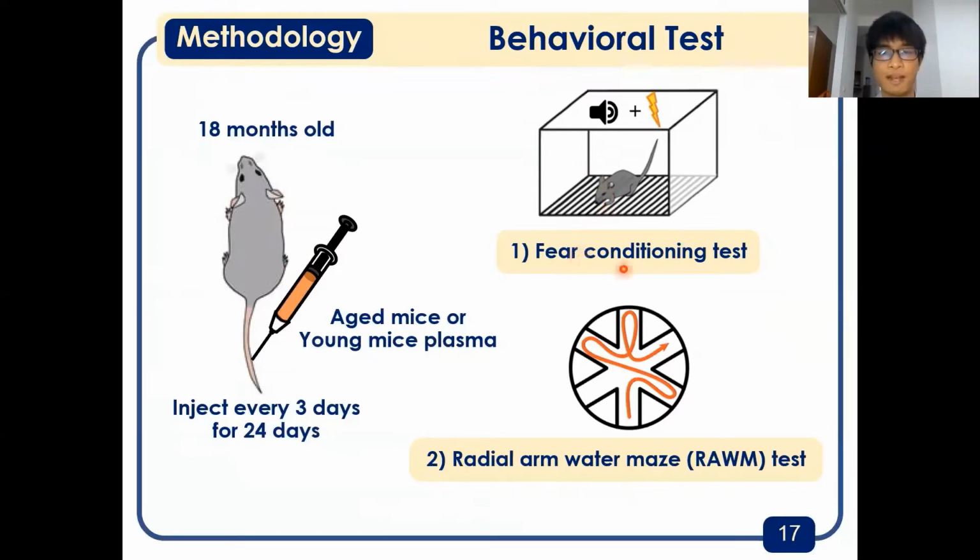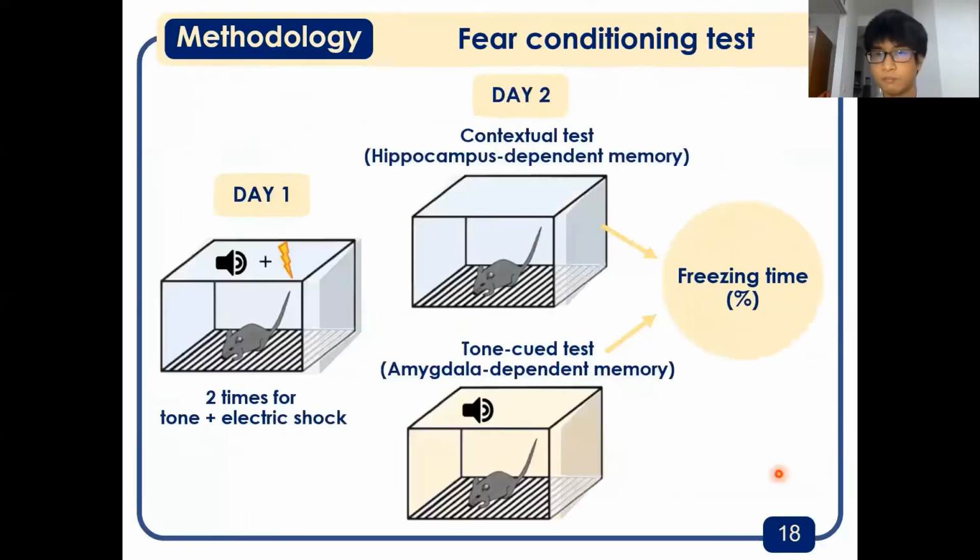The first one is the fear conditioning test, and the second one is the radial arm water maze test, or RAWM test. Let's begin with the fear conditioning test. This test contains 2 days, day 1 and day 2.